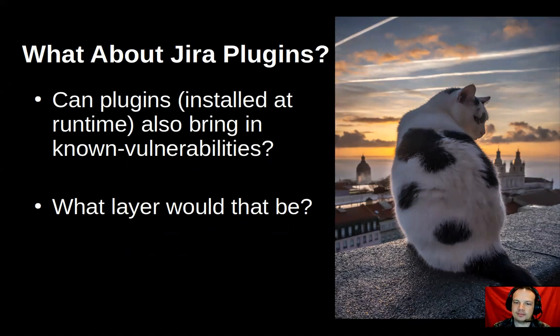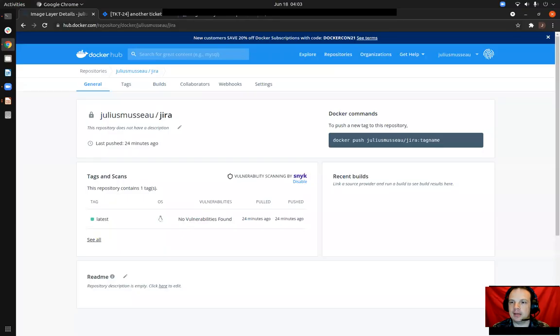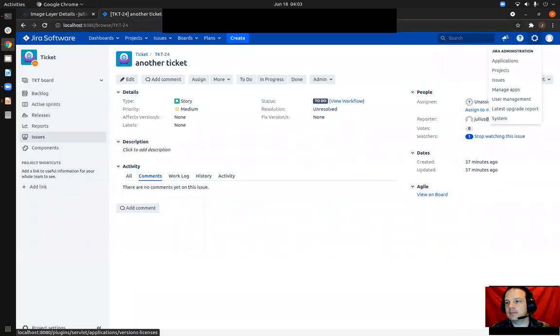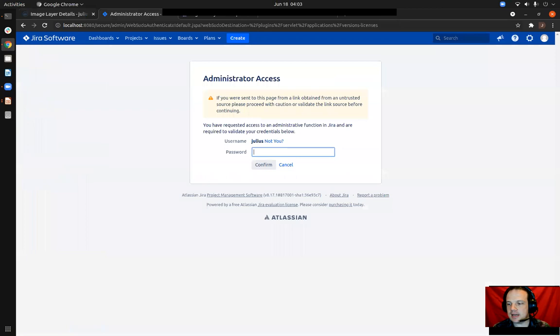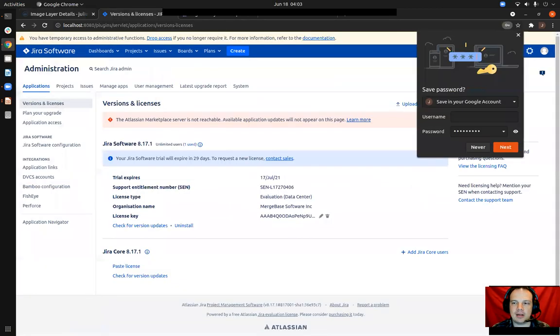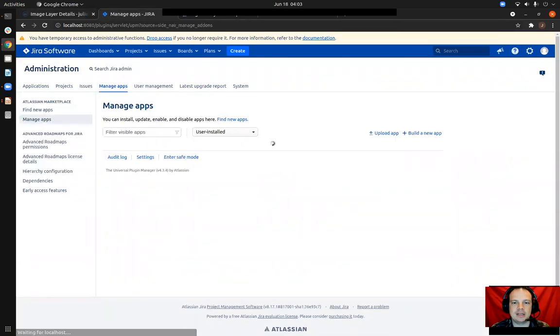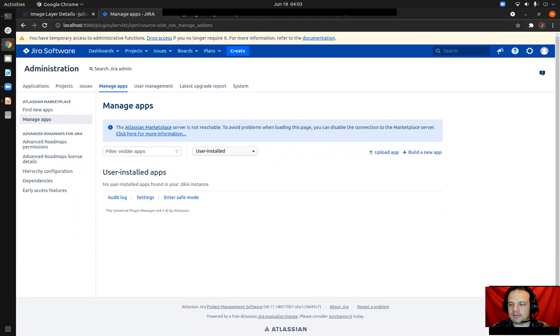But what you can do in a running Jira, so I've got this Jira, is I can actually extend its functionality further by installing plugins. So you go to the manage apps, and I've screwed up the networking with my Docker, and so it's not able to connect to Atlassian's marketplace.